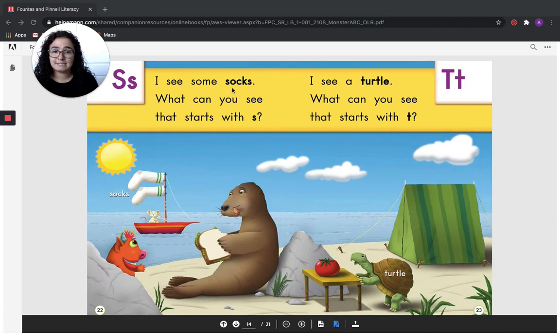S. I see some socks. What can you see that starts with S? I see a seal eating a sandwich. I can also see the little mouse in a sailboat. I also see the sun.